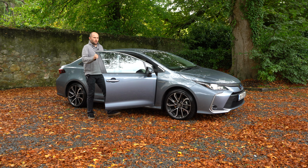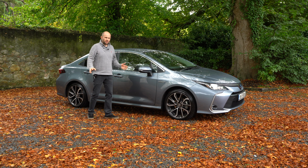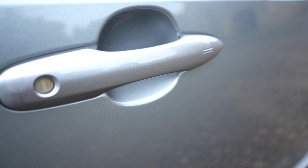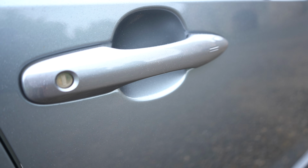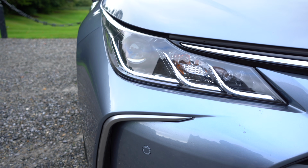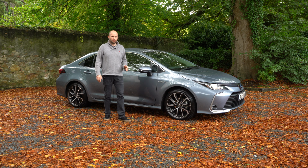The Corolla Saloon starts from just over €25,000 if you go for the Aura version, which is the cheapest of the cheapest. Now this is a Sol, it's at nearly €32,000. For that you get things like keyless on the doors, nicer upgraded alloy wheels, the interior, which is nice and contrasty in fairness.